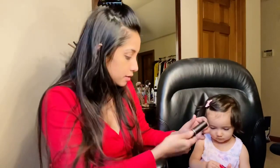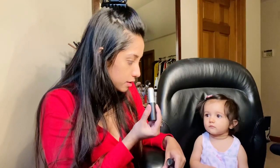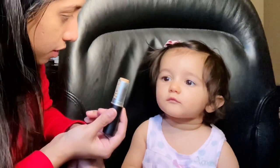Next is concealer. Mama, this is the concealer, right? What are we gonna conceal? So I'm gonna put it under my eye, right here, and a little bit. Most of my under eye dark circles need to be covered, right, Mama?